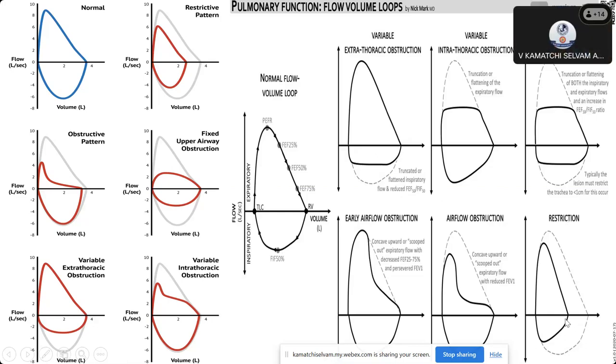So in a restrictive pattern, as I said, the residual volume, total lung capacity, everything is decreased. Say somewhere the graph starts from 2 liters to 6 liters. Here the graph is starting from only 3 liters to 6 liters. So the total lung capacity is somewhere around 4 liters only, so it is decreased. FEV1 is decreased. The PEFR is decreased. And totally the loop kind of becomes smaller. This is a restrictive pattern.